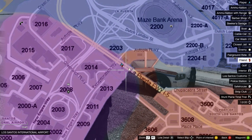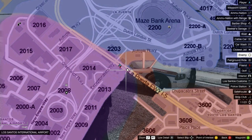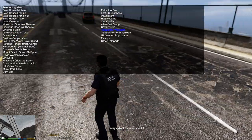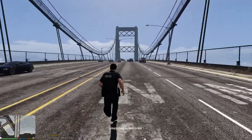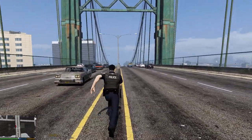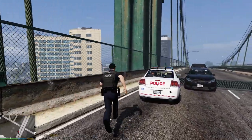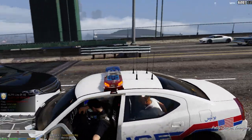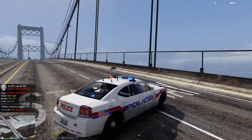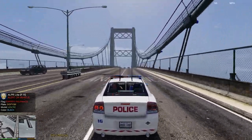Alright, I'm going to have to see if I can teleport and try to fix this issue. Now I gotta run back to my car. Don't know what it was doing. It was like it was froze or something. We're going to have to fix the handling on this vehicle. We'll write up his paperwork.